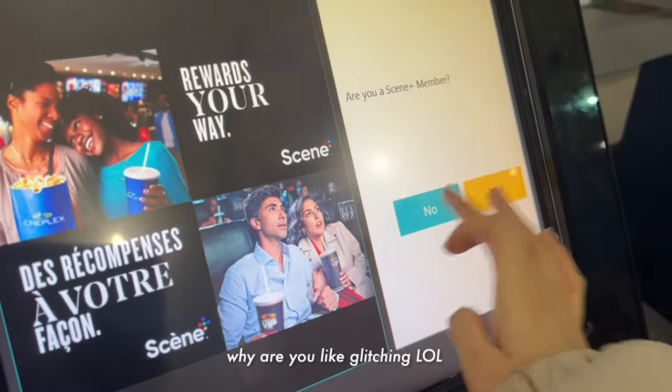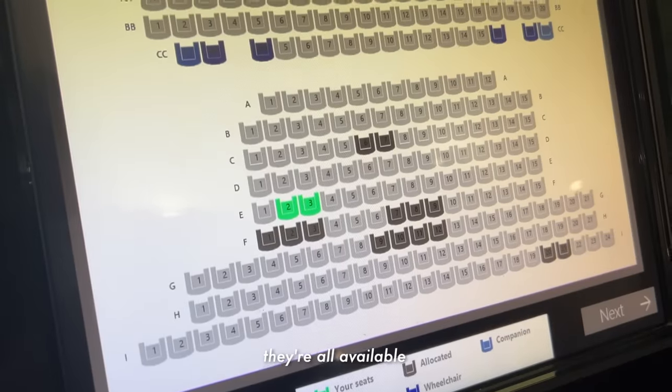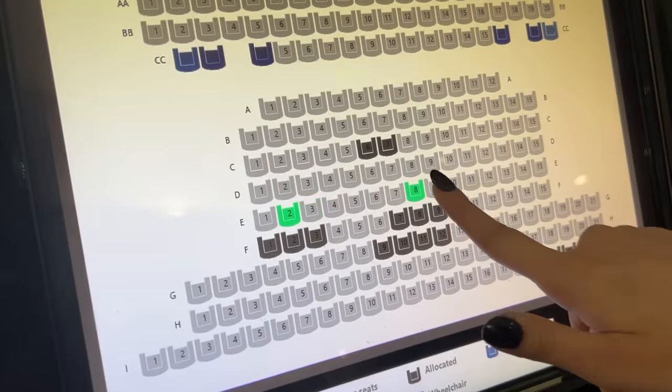Yeah! Why are you like glitching? They're all available. Oh wait, why is it empty?